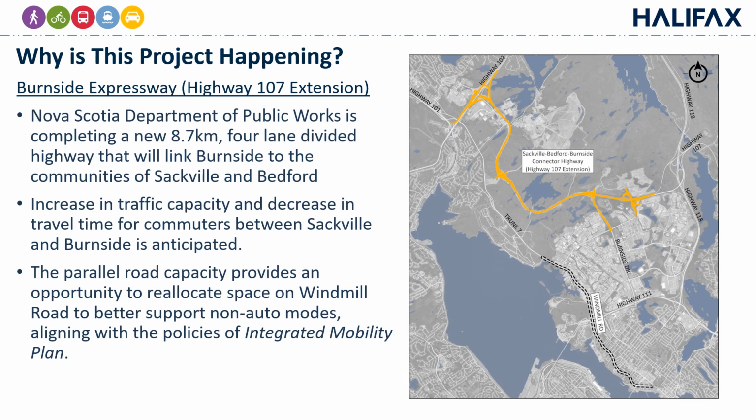Another reason this project is happening is the Burnside Connector / Highway 107 extension that is currently under construction. The Nova Scotia Department of Public Works is constructing a new 8.7 kilometer 4-lane divided highway that will link Burnside to the communities of Sackville and Bedford. This connector will run parallel to Trunk 7 / Magazine Hill and Windmill Road and is expected to attract a lot of traffic from these 2 routes.